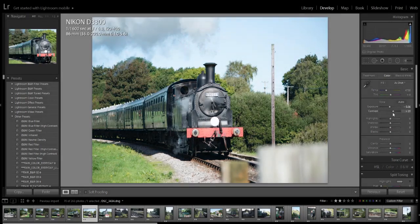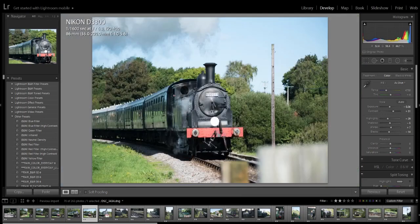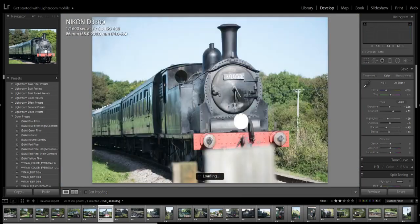This is a great thing about doing RAW files, because you can just go in here, edit them, put them how you want to, and upload them on Flickr. This here is definitely far back, looks a bit new. There we go, that's a bit better.